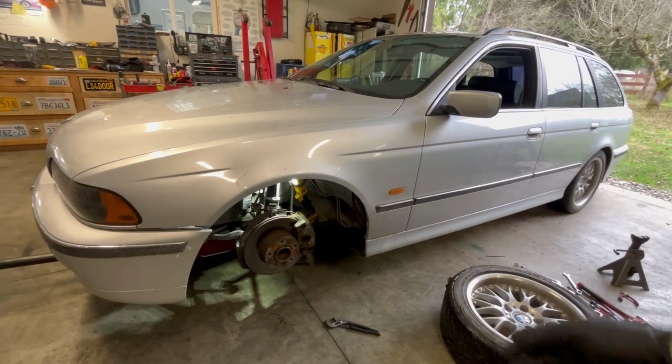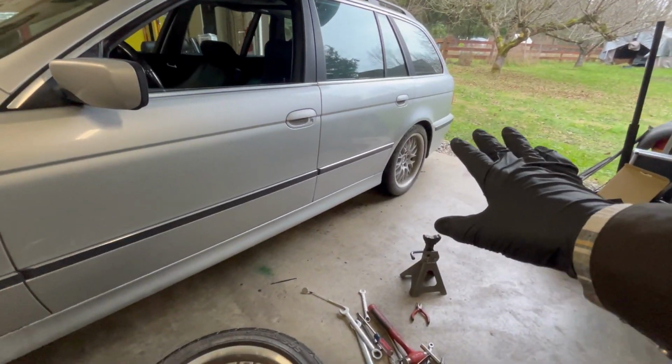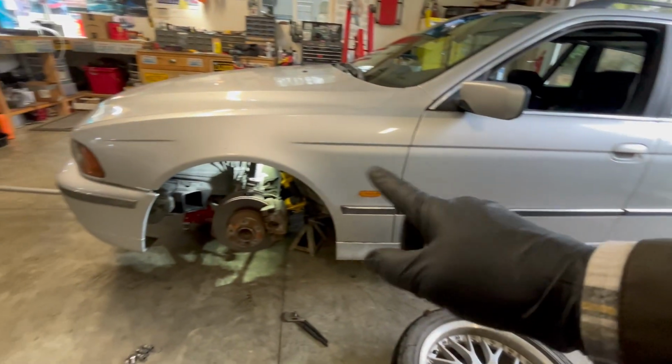All right, here we are. It's a totally different day. Took the car out, drove it. It's a little high in the front. The back is fine, especially if I put stuff in it. But I do want the front a little bit lower.